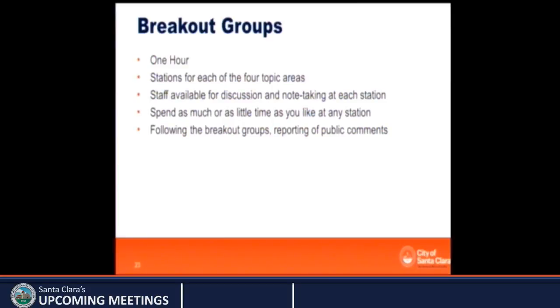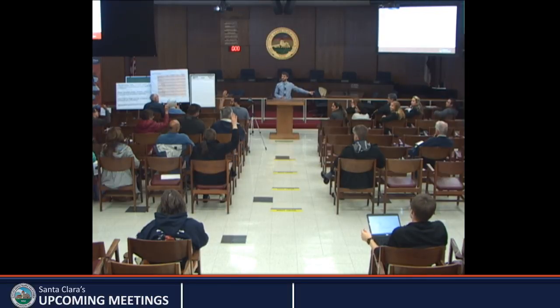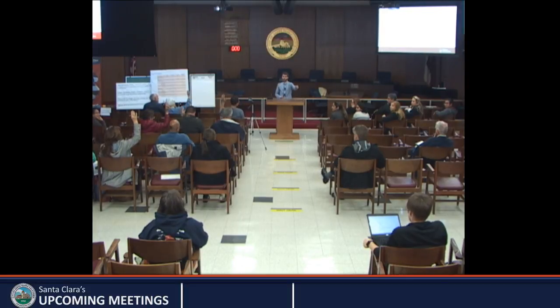Maybe if we could just get a show of hands, as we go around on the topics, how many folks are interested in providing comments on the public outreach policy? Okay, so we've got a few folks. How about, okay, great, we've got a number of folks. And then this is the accessory dwelling units. How many folks are interested? So we've got a few more folks there. The high occupancy residences, quite a few there. And then the single family process, a few there.